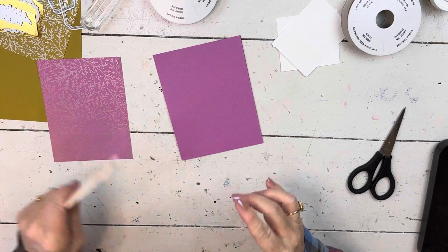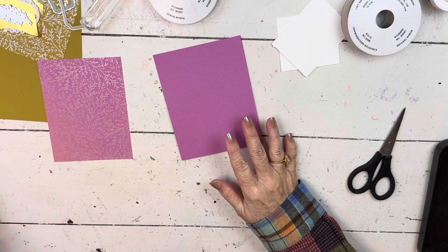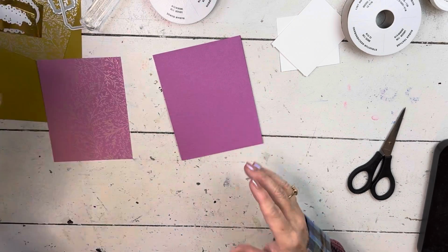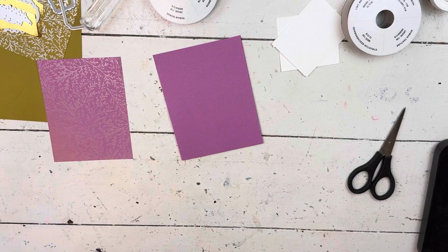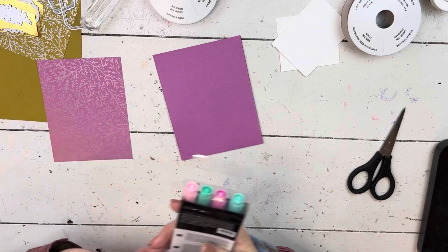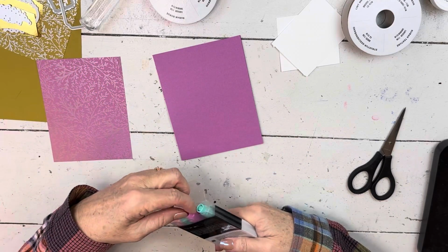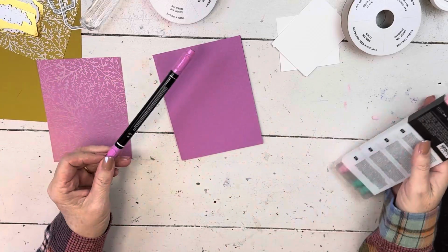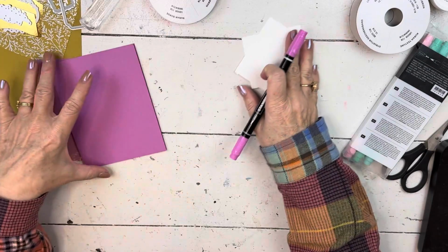So this is the Petunia Pop. There was a shipping error with everybody who ordered the first couple of days. So my stamp pads are actually coming today. I ordered them, they just didn't make it into the box. But that's okay because I have my Stampin' Write markers. So I'm gonna use those. I just have some white cardstock for this one.